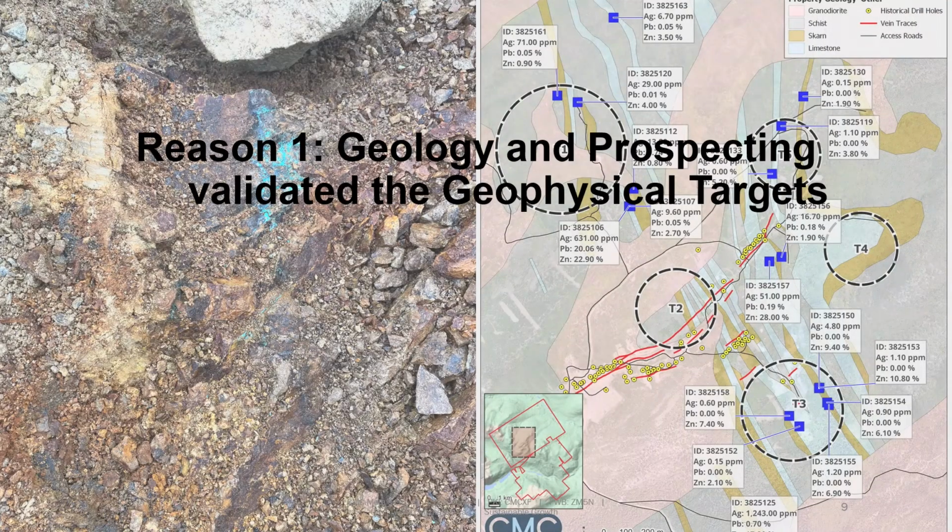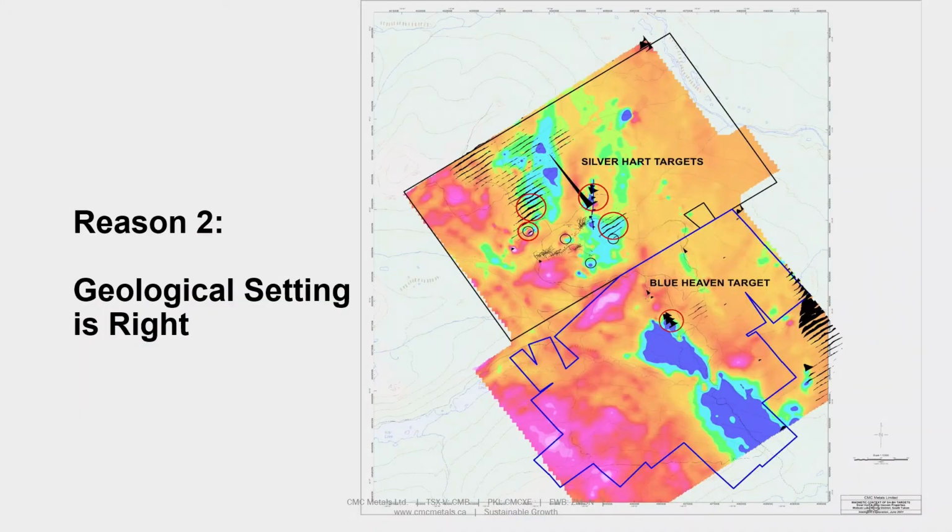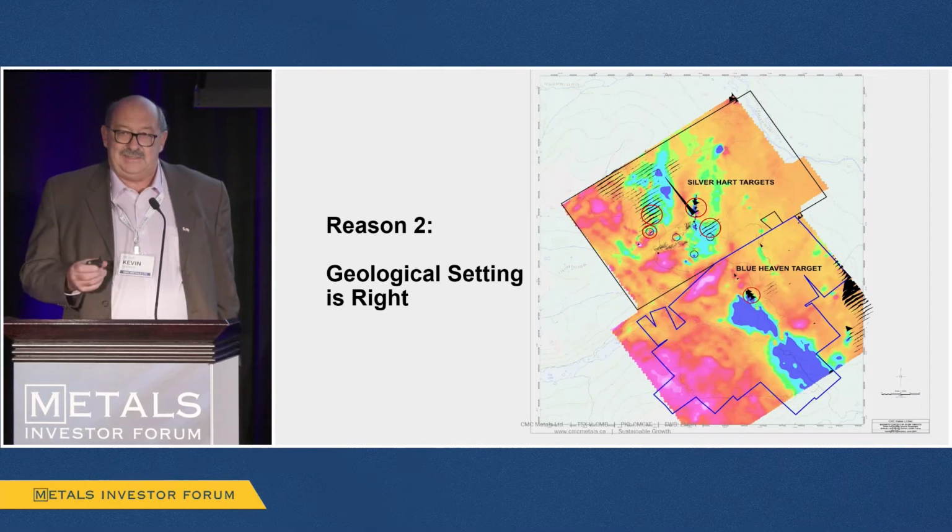We've got a couple of reasons why we think this is a good thing. First of all, we've got the right kind of rocks. We've got limestones and skarns sitting there. We started putting a drill road in and found some mineralization in them, and copper close to the intrusion, exactly what we'd want to see in the setting there. The second reason is that we're sitting right next to the intrusion, so you've got that heat source.